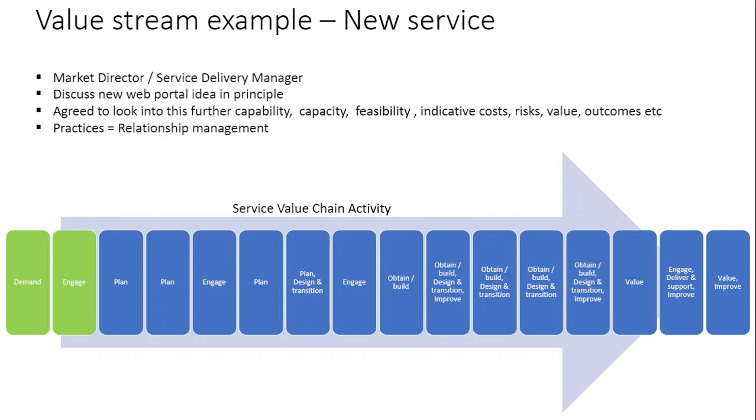So the next step in the journey of this value chain was the engage phase. So the market director, read that as marketing director, and the service delivery manager, which was myself, we met, we discussed the new idea of this web portal, and it was high level, in principle type conversations, and I agreed to take that away and look at that further in terms of capability, capacity, feasibility, some kind of indicative costs, some ideas around risks, what the value and the outcomes might be. So it's quite high level at this stage, but that engagement piece from a service value chain was there, and the practice would be relationship management.